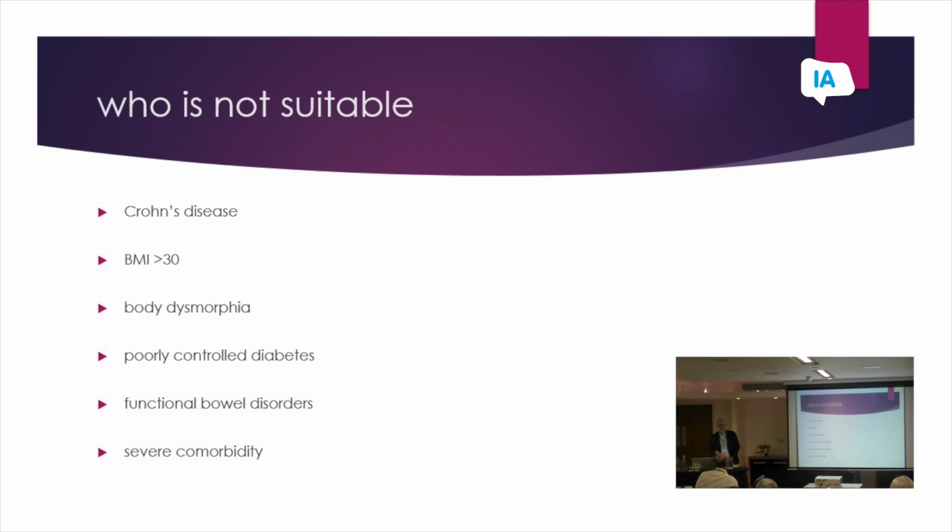Who's not suitable? As with ileoanal pouches, if you've got Crohn's disease. Weight is a big issue for patients with Kock pouches. You need to be slim. You've got to have a body mass index of less than 30. And that's because when we make the pouch, we've got a very limited length from the reservoir to the bowel that comes out as the stoma. And that's only about 5 or 6 centimeters. So unfortunately, anyone who's overweight isn't suitable for this sort of surgery.